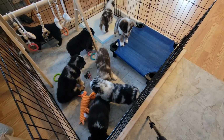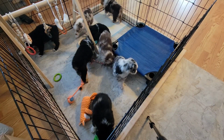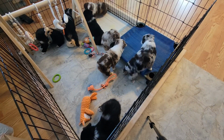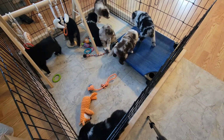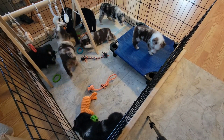Everybody. As you can tell, today we added what I call a place cot. We use this in training dogs to teach them to go to a certain location. But we're just using it today to get the dogs, puppies used to climbing up onto and down off of different items and different heights.